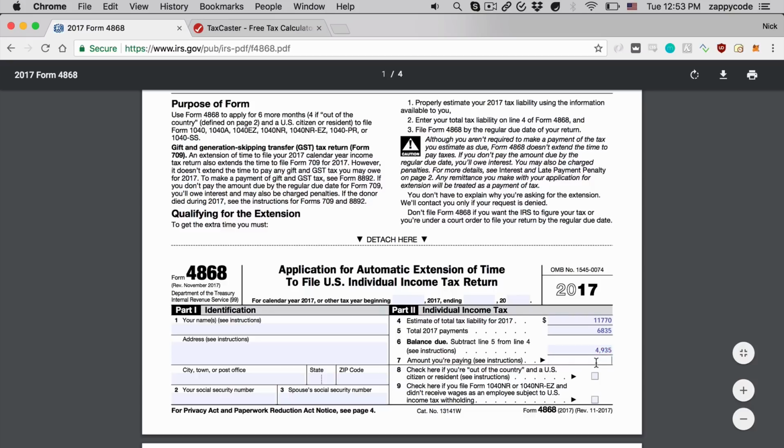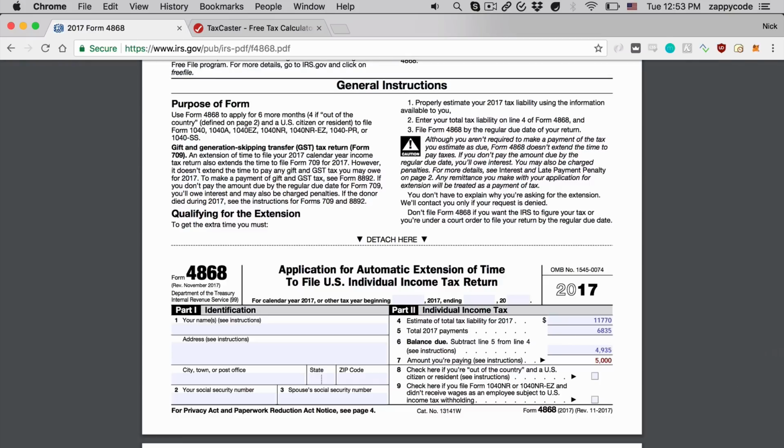So like I said, I think I'm going to pay about $5,000 just to be safe. If you overpay, you'll get a refund, so there's no worries. And if you underpay, you might be subject to interest and penalties. So I like to always go a little bit higher than what I estimate.